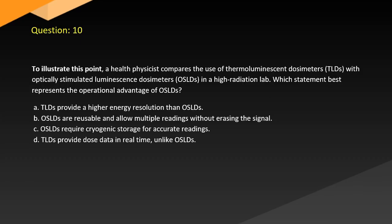Question 10. To illustrate this point, a health physicist compares the use of thermoluminescent dosimeters (TLDs) with optically stimulated luminescence dosimeters (OSLDs) in a high-radiation lab. Which statement best represents the operational advantage of OSLDs? A. TLDs provide a higher energy resolution than OSLDs. B. OSLDs are reusable and allow multiple readings without erasing the signal. C. OSLDs require cryogenic storage for accurate readings. D. TLDs provide dose data in real time, unlike OSLDs.